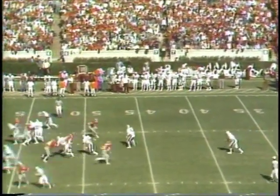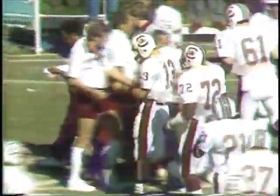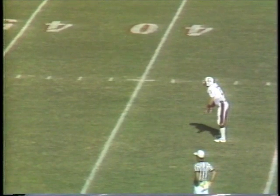Chris Norman, low snap, handled the bounce. Blocked! It's blocked! Ball is rolling around inside the 40. Number 41, Pat McShay, blocked it. Big play.